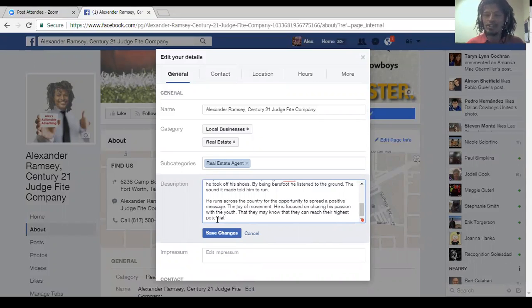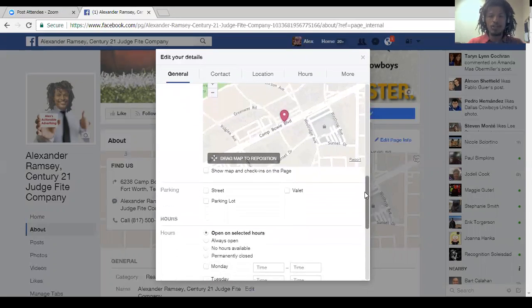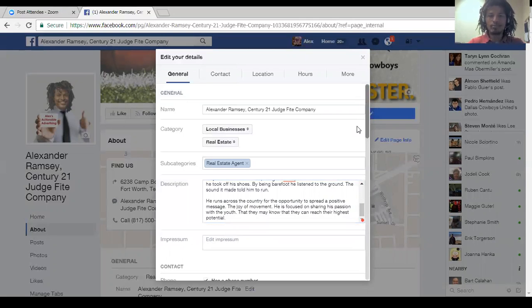The more of these sections that you have filled out, the more you'll appear to be a person of value in which they can trust to do their business with. So I'm just going to scroll down and make sure we have all of the pertinent information stated in here, and yes, it is. So I'm going to click Save Changes, and I'm going to exit out.